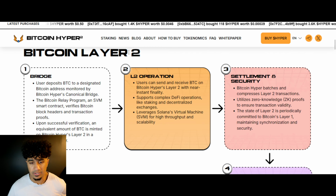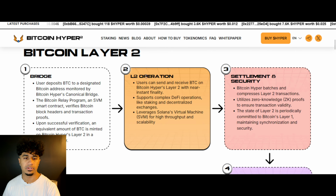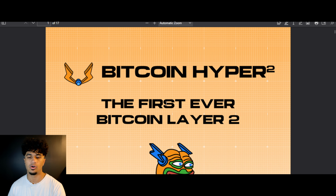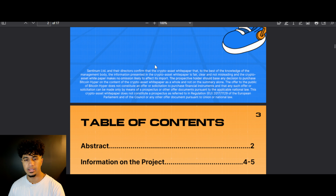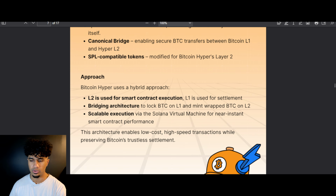You deposit on BTC, and using a lot of the Solana blockchain technology, they're able to have a Bitcoin layer 2. So with this, guys, you could do anything like DeFi operations, staking, and you're going to have decentralized exchanges. So there's going to be a bunch of meme coins that come onto Bitcoin Hyper as well. Pretty freaking cool. Now, obviously, guys, they have a lot of tech. If you actually go ahead and click on their white paper, you will see all of the information about the actual technical side of things. If you are interested in that, go ahead and check it out. If you're like me and you don't really care too much about the nitty-gritty stuff, feel free to skip it, but definitely skim through it and see if there's anything that you find interesting.